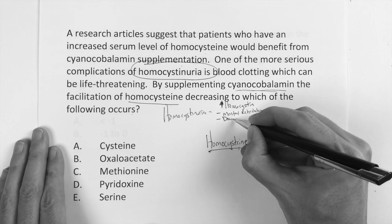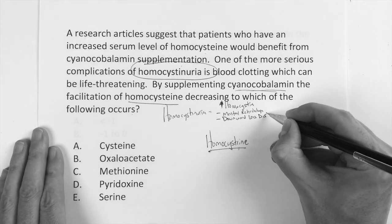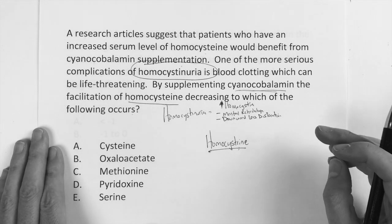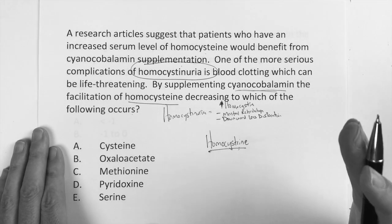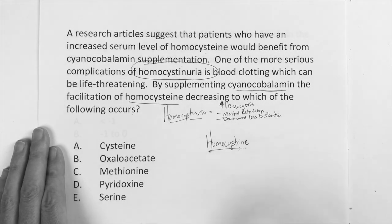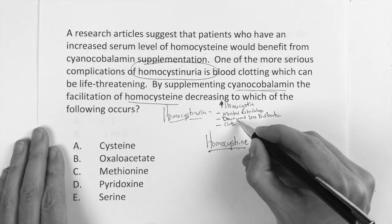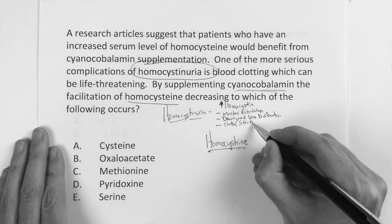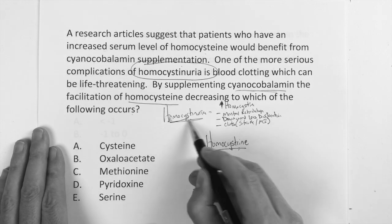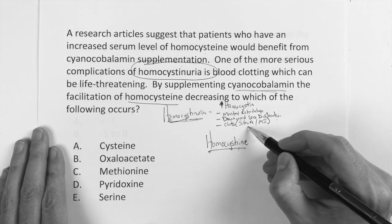Some things that it looks like, you can have downward lens dislocation. And usually when I was teaching this in person, what's the upward lens dislocation that you think of? Marfan's, right? Think tall person, you look up, upward lens dislocation. Downward lens dislocation, you better be thinking homocystinuria, all right? And you can have clots, all right? Clots can lead to problems like stroke and MI, okay? So that's why homocystinuria is a big deal, because you can have mental retardation, downward lens dislocation, and clots that lead to stroke and MI.